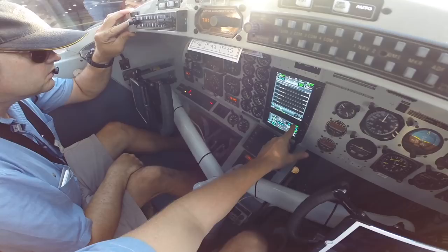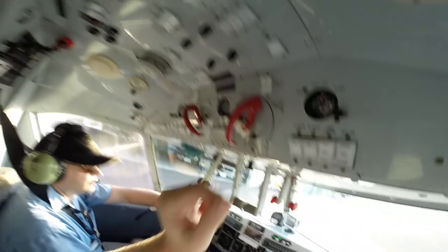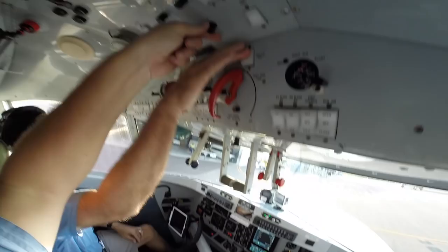Downground, Charlie, Native Hotel, for the chair. Charlie, Native Hotel, downground, good morning. Taxi on Zulu, hold short, Victor. Taxi on Zulu, hold short of Victor, Charlie, Native Hotel, good morning.